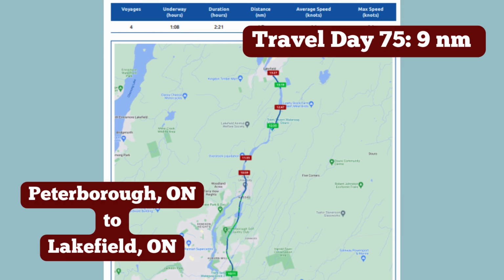Travel day 75. We went 9 nautical miles from Peterborough, Ontario to Lakefield, Ontario.